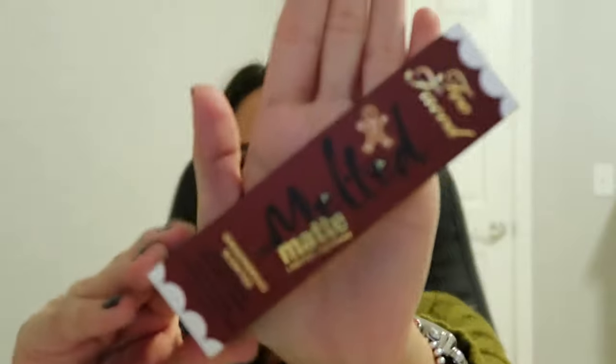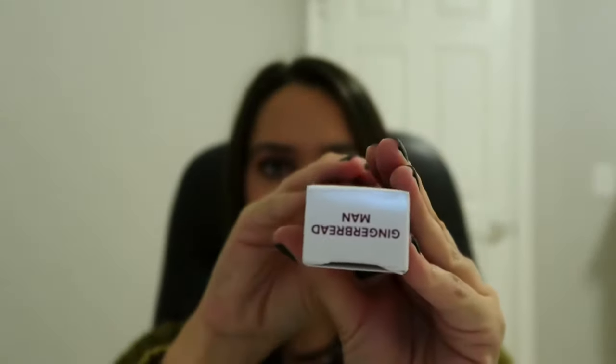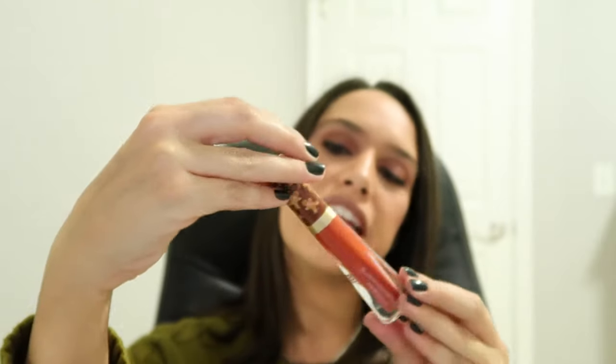Next thing we are going to talk about is the Too Faced Melted Matte Liquid Lipstick in Gingerbread Man by Too Faced. Okay, guys, if you saw my previous video of my fall makeup look, you will know that the obsession is real. Let me just show you this beautiful, beautiful liquid lipstick. It smells like gingerbread cookies. I don't like gingerbread cookies, but I like the way this smells.